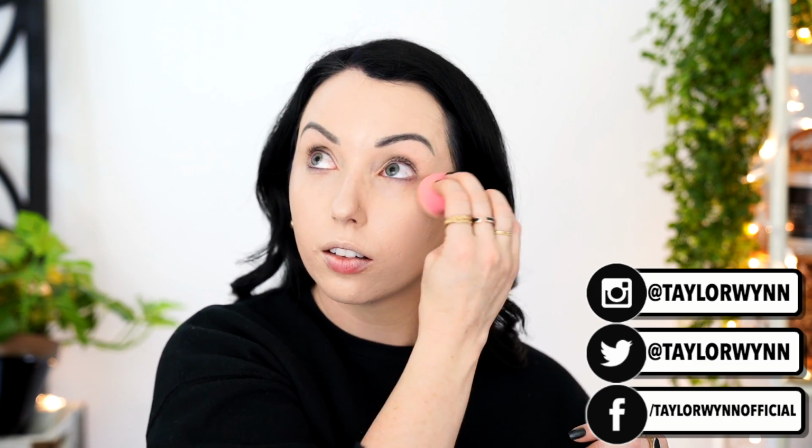This foundation just looks so pretty on the skin. Love the finish and the coverage. Does anyone else really like the look of foundation lips? Let me know down below. I know some people are super anti-foundation on your lips, but I like it. It makes it look very nudie.